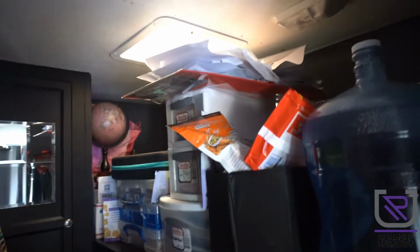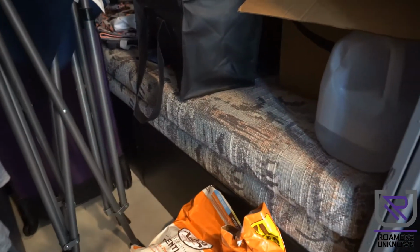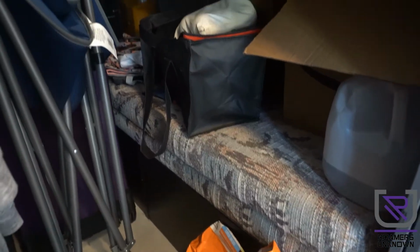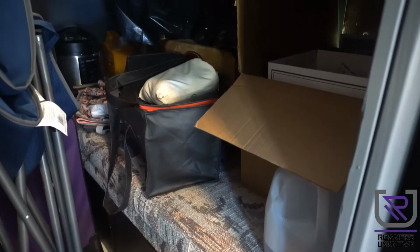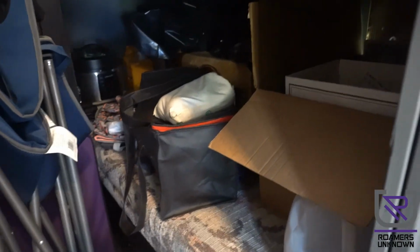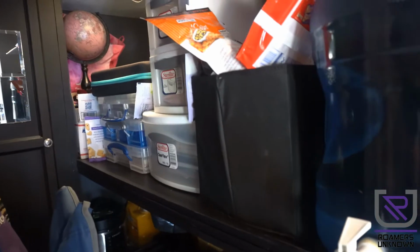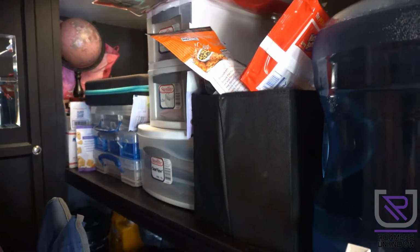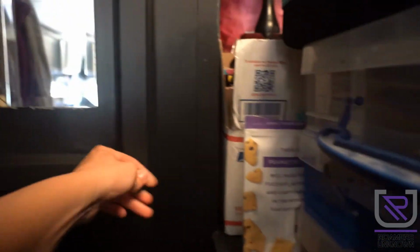So we have bunk beds. Two mattresses are down on the bottom bunk right now. All of my wedding decorations are back here, along with our crock pot back there. Pretty much our bunks are more storage. Kind of cluttered right now. Have our coat closet back here. Just a coat closet, nothing fancy.